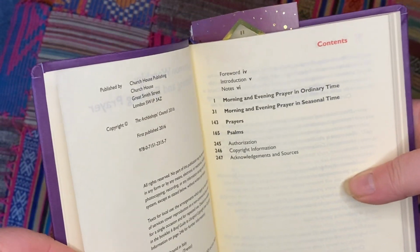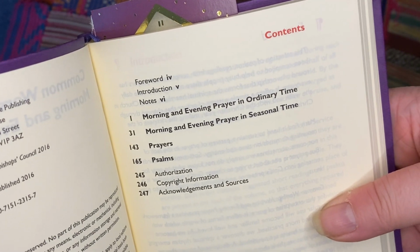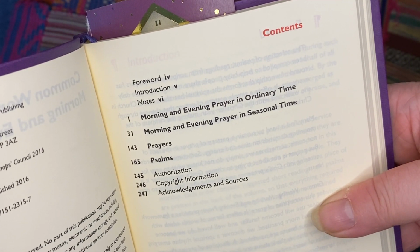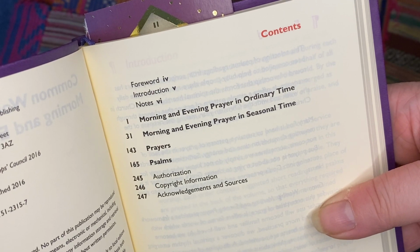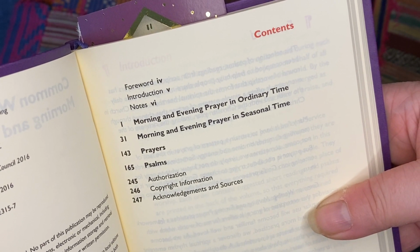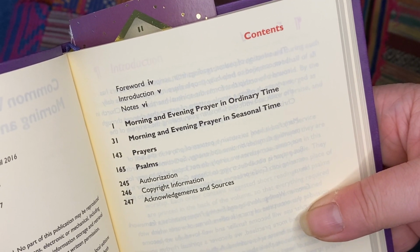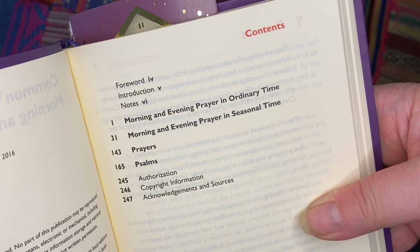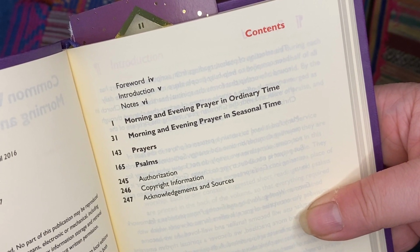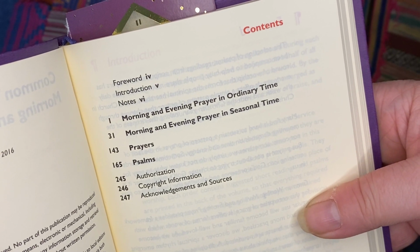As you will see inside on the contents page, it's all very simple. You can find everything you need. From page one you'll get morning and evening prayer in ordinary time. From page 31 onwards is where you'll find morning and evening prayer in seasonal time. Then on page 143 you will find set intercessions, and on page 165 you will find the psalmody, which is a collection of psalms.